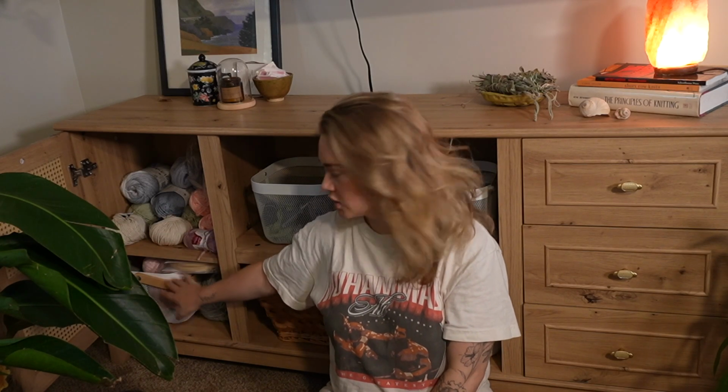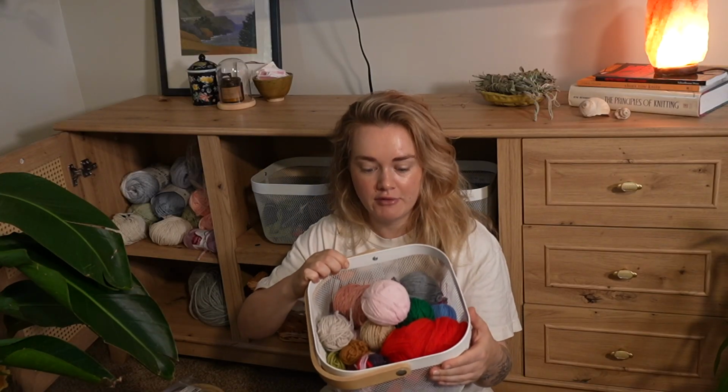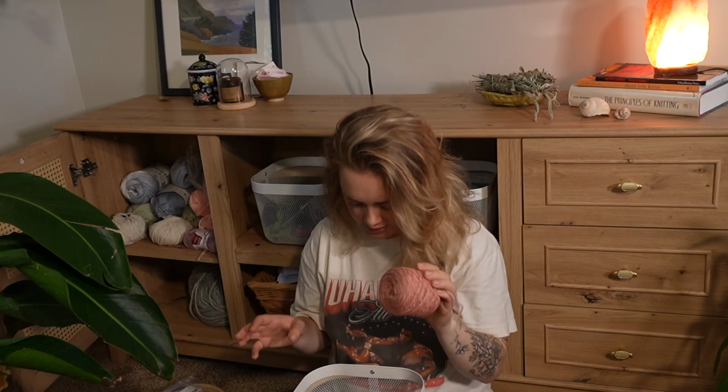So for me, this is where I bought things at Joann's, at Michael's, at thrift stores, or have my big basket of halfway used yarns. And again, there's some nicer yarns in here. Like this is a bamboo blend, but it's opened already. So this is where I'm gonna go when I need a little bit of yarn.